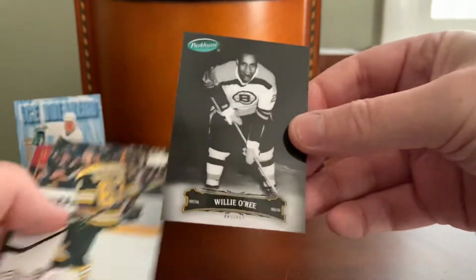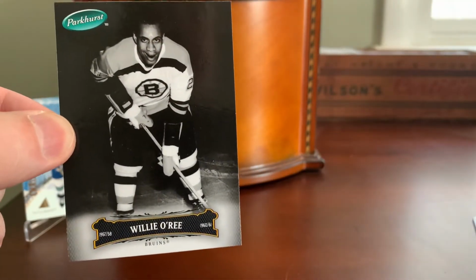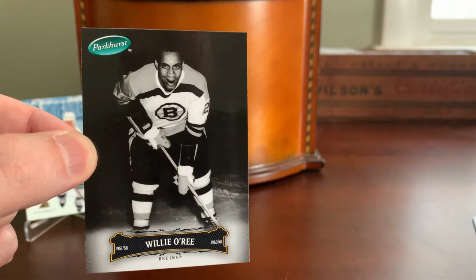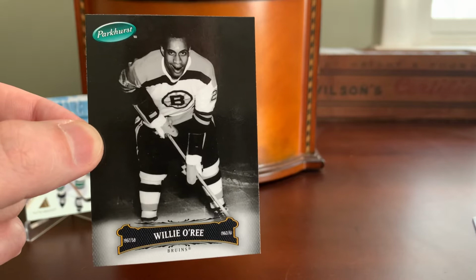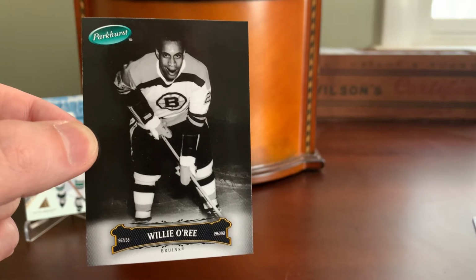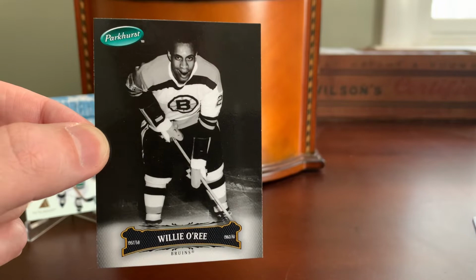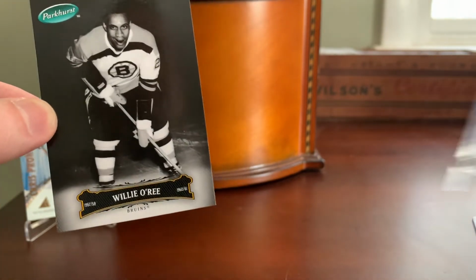Here is a beauty of a card. This is a Willie O'Ree from Parkhurst, I believe the 2006 Parkhurst set. And I love that release because the entire set features retired players like this O'Ree. This is great for those of you who don't know. For lack of a better way to describe it, simply, he was the Jackie Robinson of the NHL.